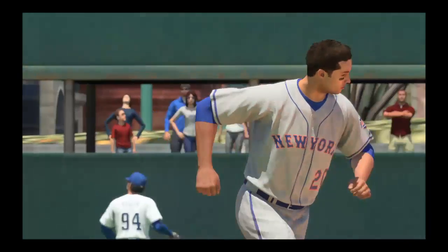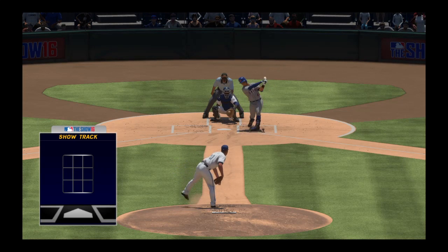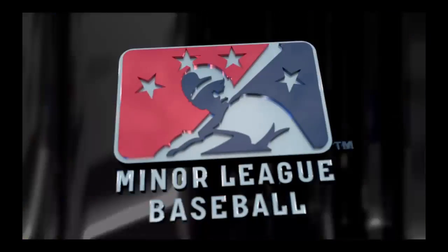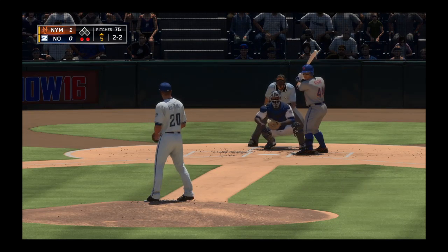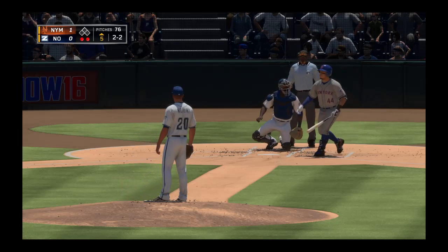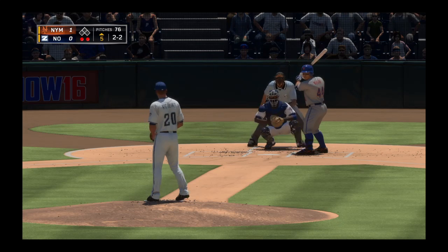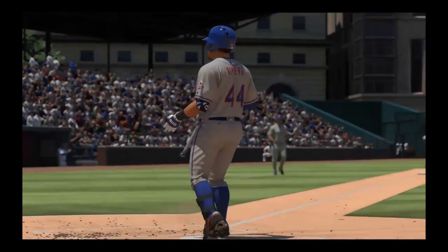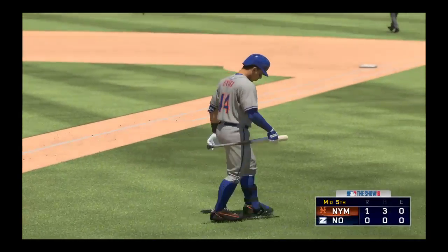And just judging by that swing, that looked to be a missed hit and run to me. On show track, you can see that that pitch was in the strike zone, so that's a ball that he's got to get some wood on. Still 2-2. Bases are empty here with 2 men out. Got him swinging, and that will end the inning. Mets go down quickly, but they're up 1-0.